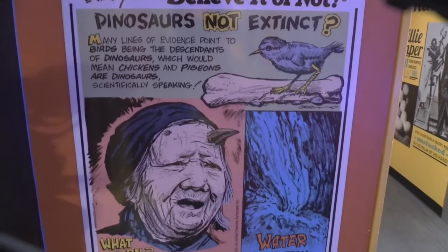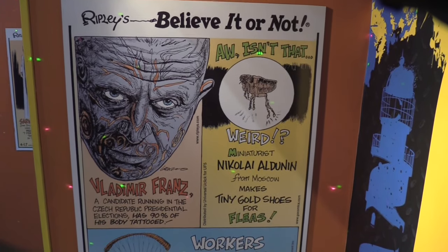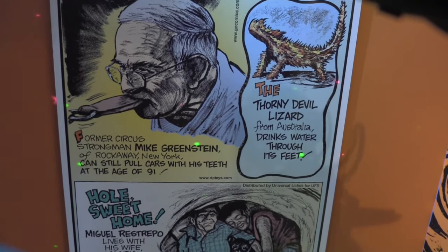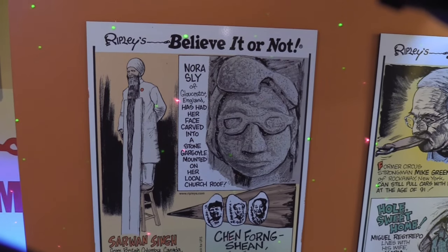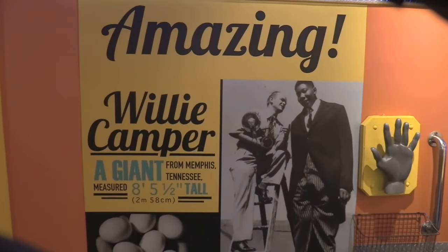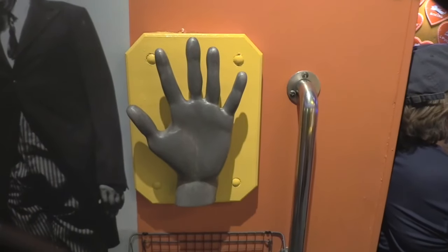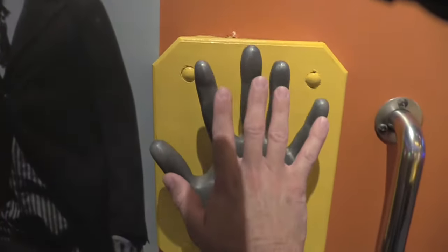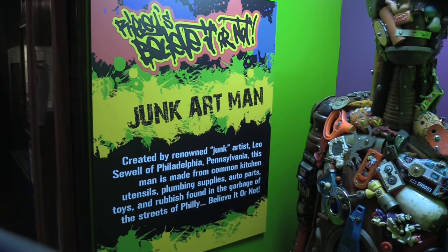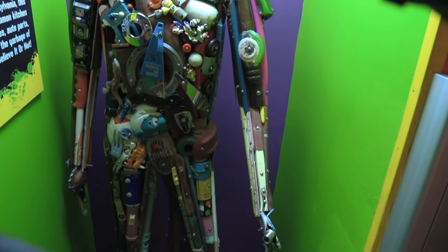There's all sorts of pages from the Ripley's magazine throughout the years. All sorts of facts. Not just odd stuff. Robert Wadlow, a really tall man, 8'5.5" tall. The size of his hand. Here's my hand for comparison. Got a junk art hand. All sorts of different pieces of junk.